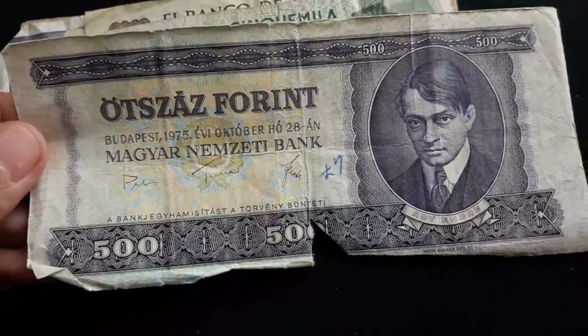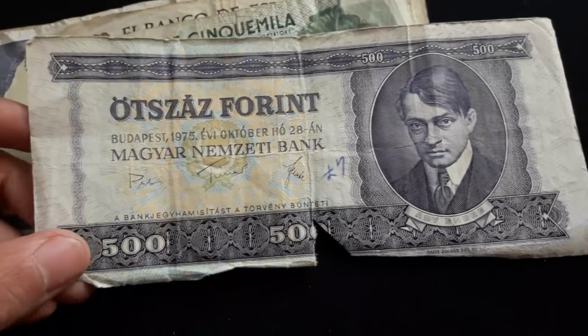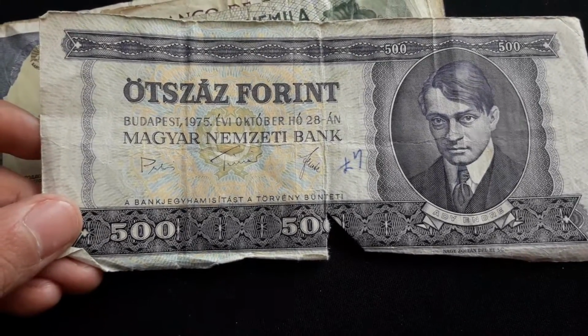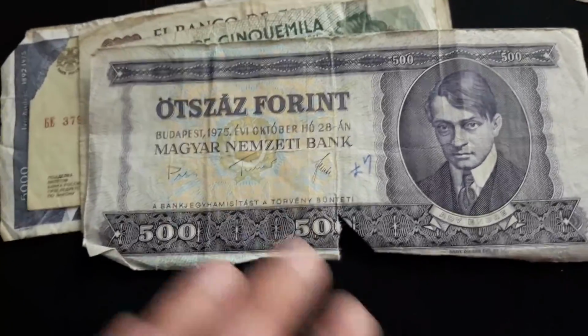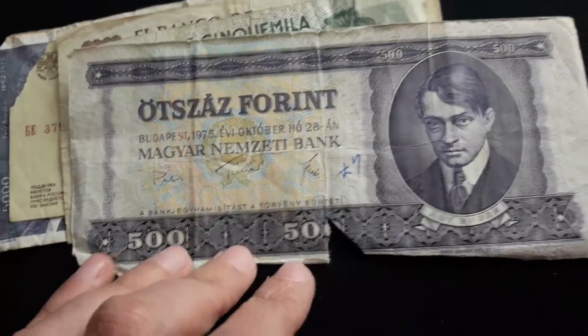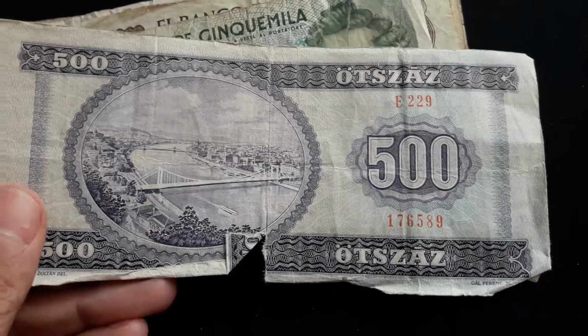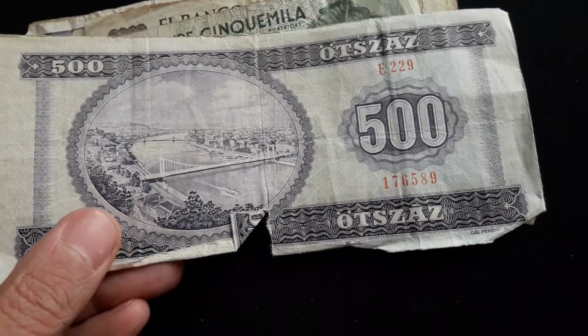Here we have a not so common one from Hungary, 500 forint, 1975, but the same basic design was from the 60s, 70s and 80s. The same basic design, only they have changed the dates. Very, very nice.